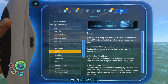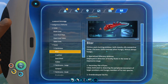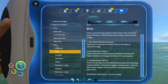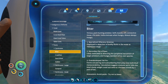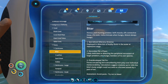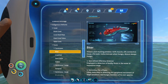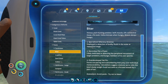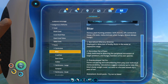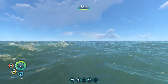A vicious pack hunting predator. 94% muscle, 4% connective tissue, and 2% brain. Indiscriminate when hungry. Almost always hungry. Okay, so stay away from these things. Specialized olfactory antenna. Employed in detection of bodily fluids in the water at depressive range, so if you bleed, these things will find you. Secondary pair of eyes, likely dedicated to detecting the peripheral movement of larger predators and hungry members of its own species. An overdeveloped tail fin, yeah, quite possibly indeed. Favors outpacing and outnumbering their prey over individual maneuverability. Calculations suggest creatures up to 100 times the biter's body weight could succumb to a focused assault by a pack of 10. Avoid packs, try not to bleed. Got it.